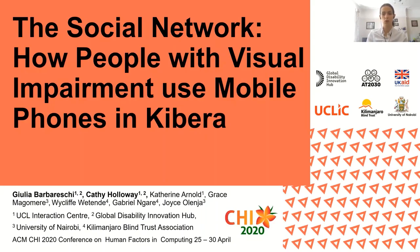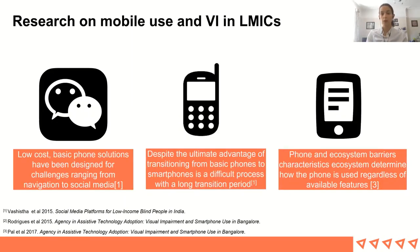Assistive Technology for All. As most of you probably know, mobile technologies can offer great support to people who are visually impaired, both as social enabler, but also as more traditional assistive technologies. There are over 5 billion mobile users worldwide, and this number is continuously growing, and the upward trend is mainly led by low and middle income countries where more basic phones are commonplace.